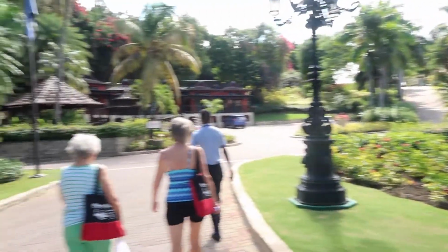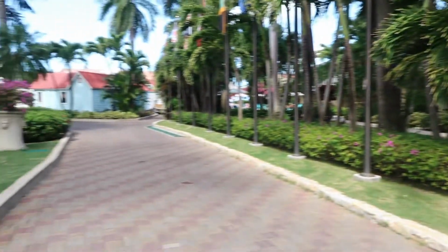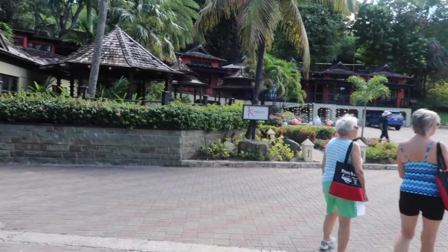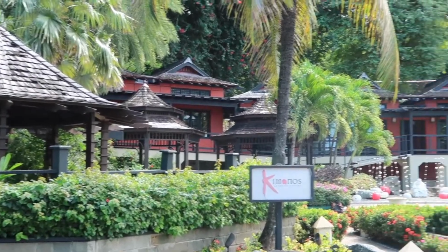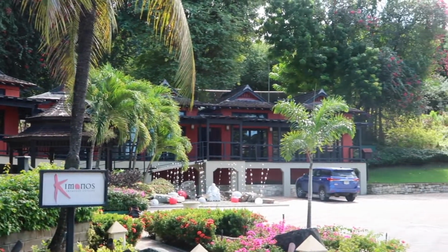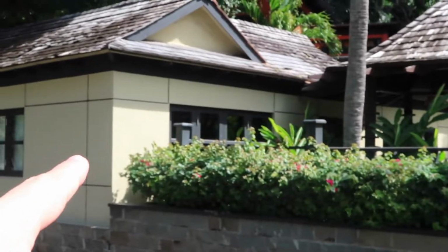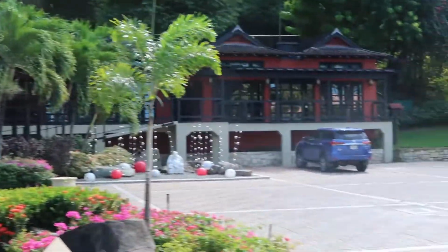How about this? Let's just do a quick spin around and show you everything. Sorry, it's a little quick. We gotta keep it moving. But look at this. This is Kimono's, the Japanese cuisine. It's like all of the other restaurants, except for Eleanor's. This is resort casual, whatever you like. This part is Kimono's, the hibachi, and the cream-colored building is Soy, the sushi bar. Both right here. Soy does not require reservations, Kimono's does.